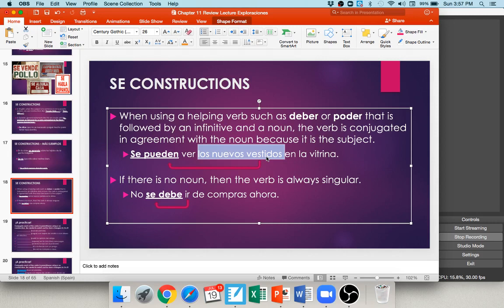Okay, now, in a lot of cases you don't see a noun follow after the infinitive, and in that case, we don't conjugate it with the infinitive. We leave it in the singular form. So, for example, no se debe ir de compras ahora. So one should not go shopping right now. No se debe ir de compras ahora. So in this case, ir agrees with debe.